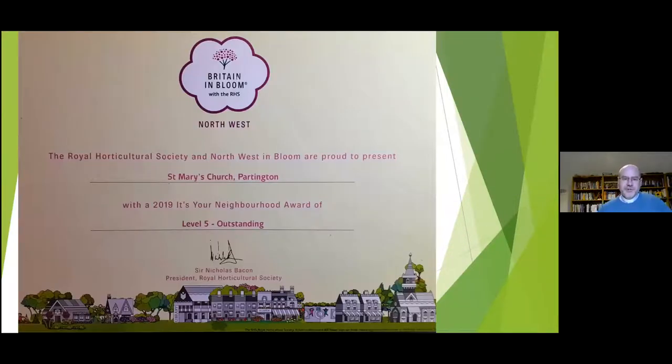The fabulous news was in our very first time of entering, the Royal Horticultural Society in the Northwest Britain in Bloom competition was able to award us an outstanding award. That's level 5, the highest award for the neighbourhood garden. And we've entered again this year, hoping to reach the same standard. This was a huge endorsement for everybody who'd been involved in the gardening project, everybody who'd volunteered over the years.